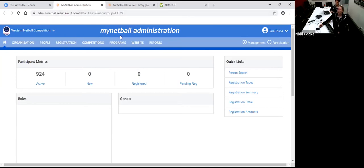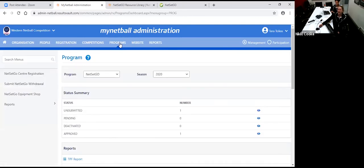So firstly, we're going to go into programs. And then on the left-hand side, NetSetGo Centre registration.